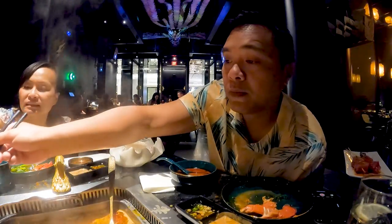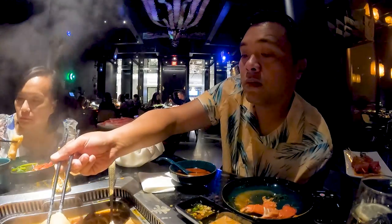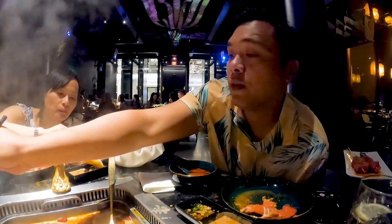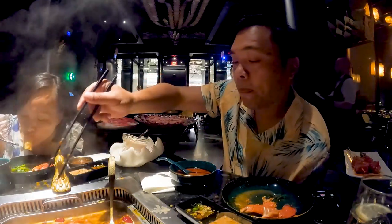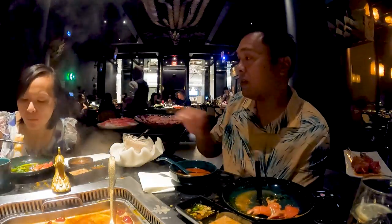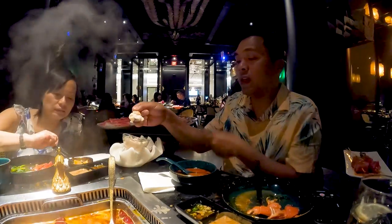Here, let me try it. Mommy, I'm not gonna eat the rice. Good. What do you think? It's good, right? Let me throw more shrimp paste in. Oh, do you want it in the regular or here?